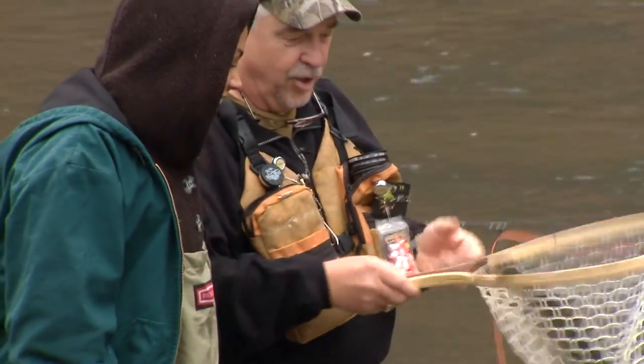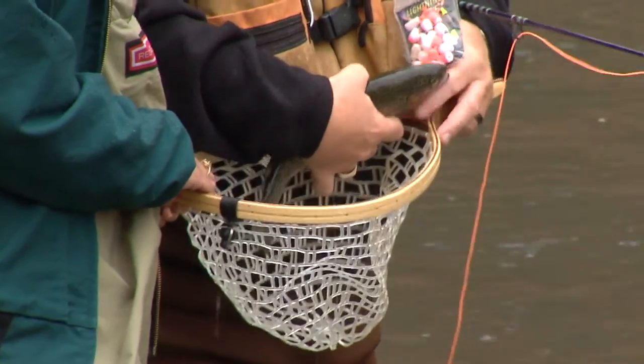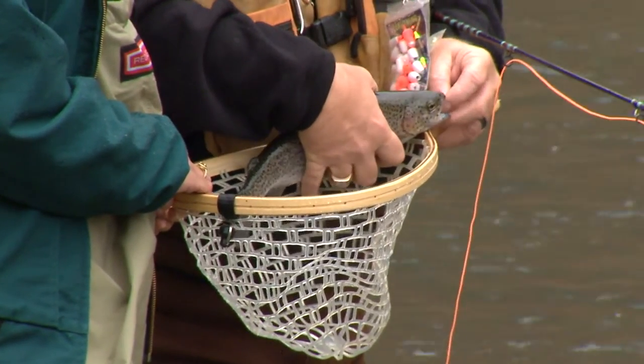Pretty cool. Beautiful, isn't he? It is. That's a rainbow. He took the fly jig, which is one of my favorite patterns. We're going to put him right here and let him off, and back in he goes. All right. And that's how you catch fish in the Mountain Fork River.